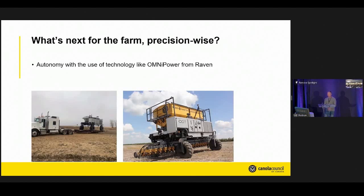What's next? Well, our push is definitely getting more autonomy on our operation. This is an example of what's on our farm now. It just arrived this past summer. We've got a 30-foot Seedmaster seeder, as well as a 100 to 120-foot spreader that can all be run autonomously. Our big reason for this is so we can do more acres with basically the same amount of labor.